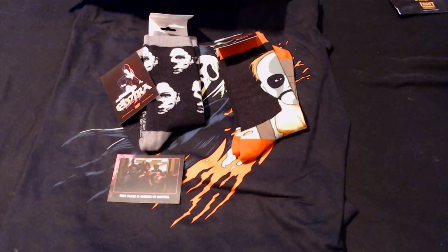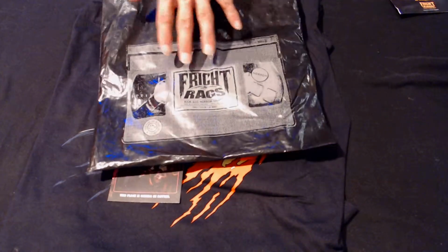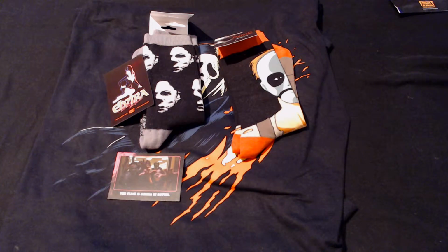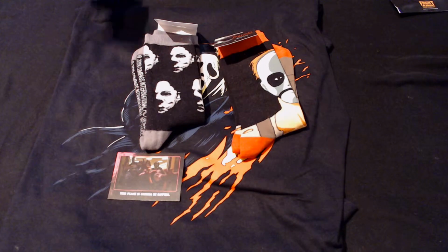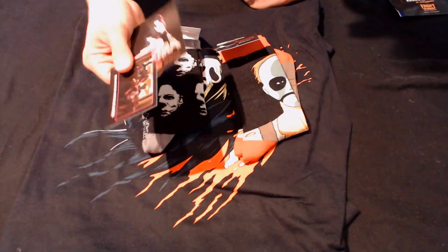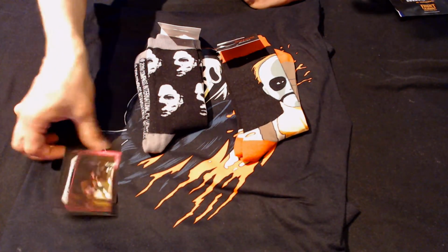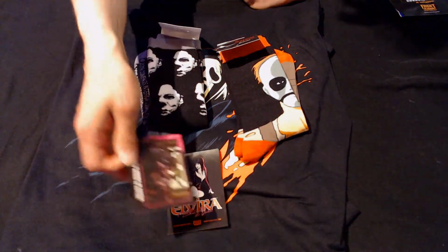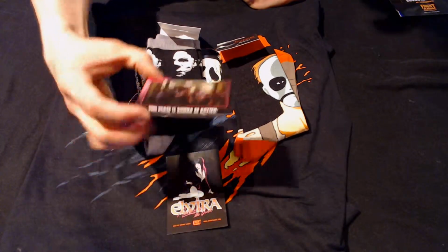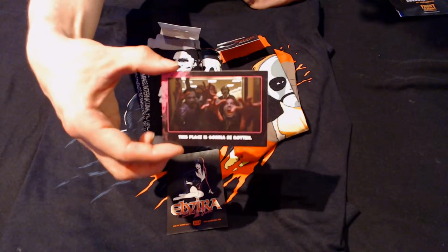So, let's begin. A fun thing is they always come in the special Fright Rags VHS kind of black bag, which I personally think is a fun touch. You get a couple of extras in here. I already opened it up. You get a little black blind bag kind of thing. It comes with a Warhead, like the old candy you may remember from elementary school, and one of these little collector cards.